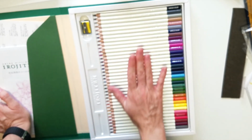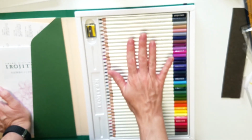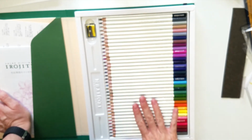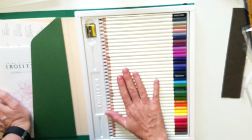So I'm really happy with that, and they're all sharpened for me. I'm really excited to start using them, and I will let you know what I think about them. To be honest, even if I don't think they're amazing for my purpose, I'm just really happy to have all these lovely pencils. It's like Christmas. Oh my gosh, how nice.